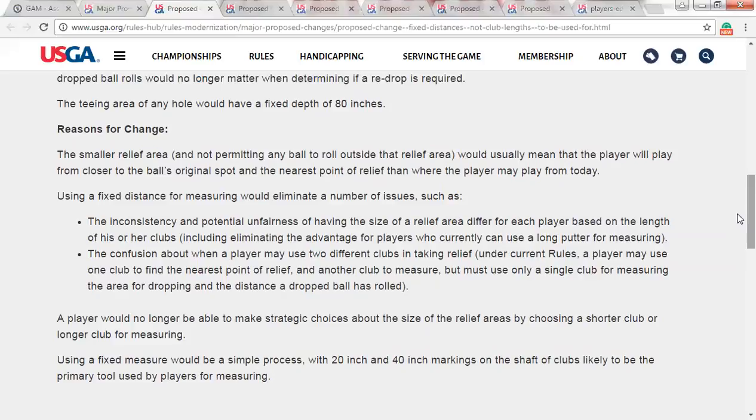Is that something the golf association is going to do prior to the event? You've got an official kit, you've got a lineman rod. Sure, a lineman rod, that's all you need to do.